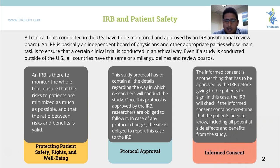So there are three things I wanted to cover, which is protecting patient safety, rights, and well-being, protocol approval, and informed consent. So an IRB is tasked with ensuring that the risks to patients that will be participating in the study are minimized as much as possible, and that the benefits outweigh the risks.